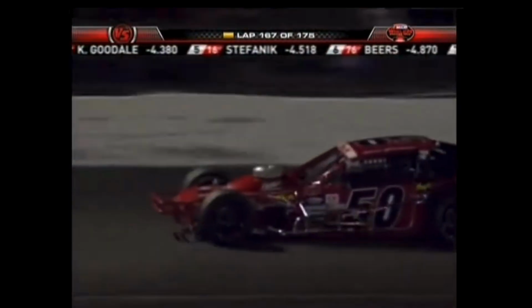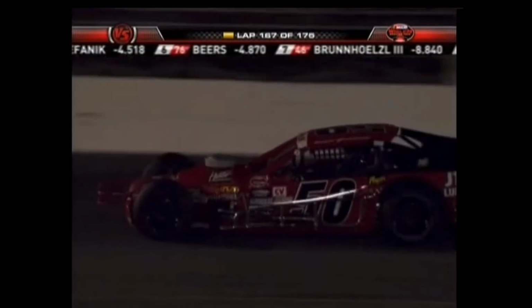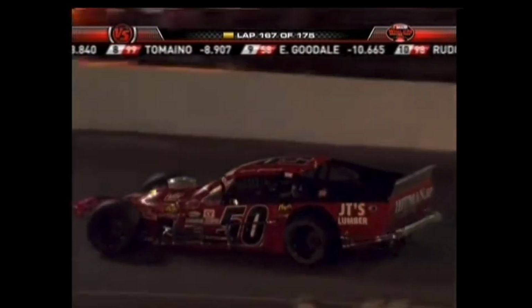Oh, and man, it is Kevin Goodale. Fourth place running, Kevin Goodale. This is just something that the driver hates to see, Jackie, being in the top 5 and then spin out to end up not having a good day.